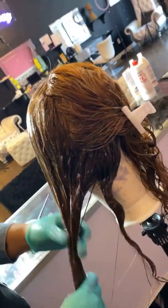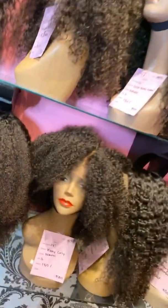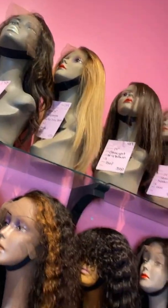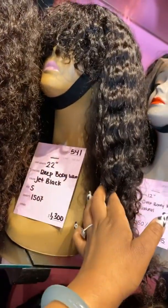So here is another angle of us coloring this hair right here. Definitely let us color your wigs and extensions. If you know you want some custom color, let us do it for you here in store. Why go through the hassle of then taking your wig to your hairstylist or trying to color it yourself at home when we can color the hair right here for you at magichaircompany.com.